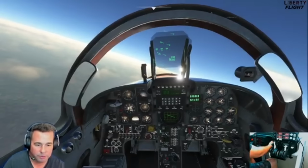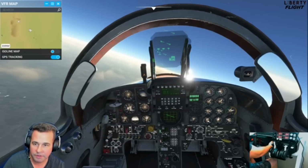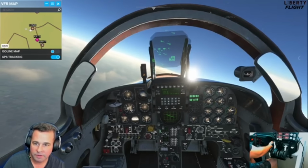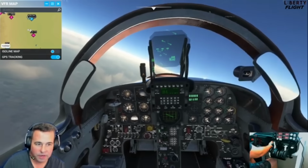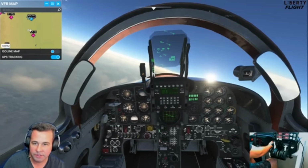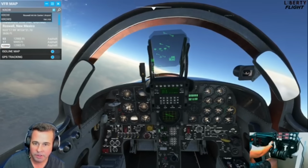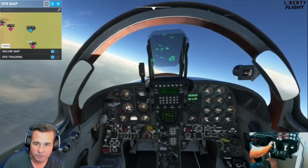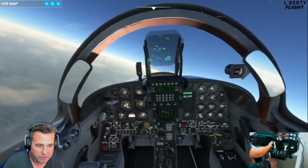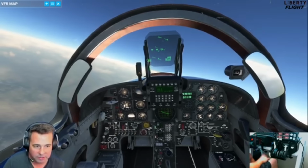I lost our airport. Let me pull it up here. I think it's right there. All right, so we're at 48,600 feet. I'm turning back towards Roswell, New Mexico. I want to make sure I don't lose the airport here. Amazing. So we're going to test it out in a little bit here once we get up to altitude.